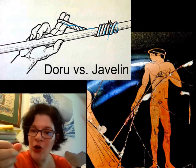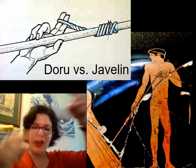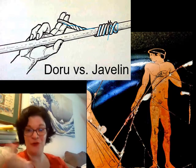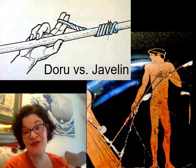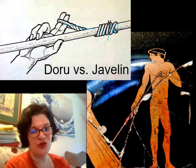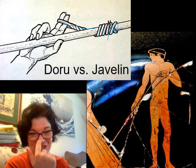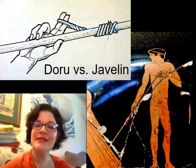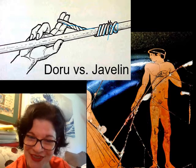As you let go, this string will unwind and it will cause the shaft of the javelin to rotate in a rifling motion. This makes it fly longer, faster, and more accurately so that you can launch your spear to good effect into the enemy front lines. Sometimes you can see this in art.